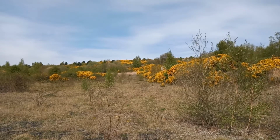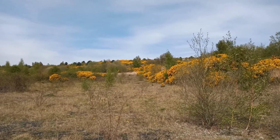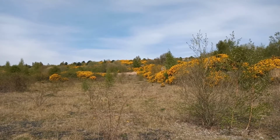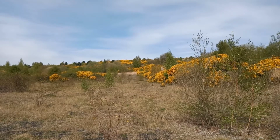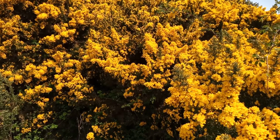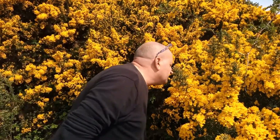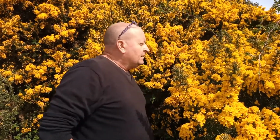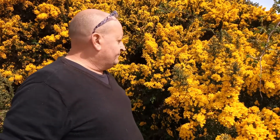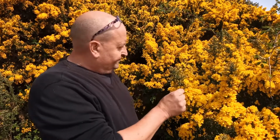Calverton Colliery, I must admit, is probably more gorse laden than any I've seen, with the exception of the westerly part of Thoresby pit top. And at this time of year, it looks beautiful. Gorse, it's an absolutely beautiful thing.